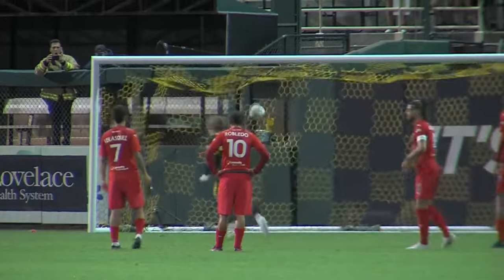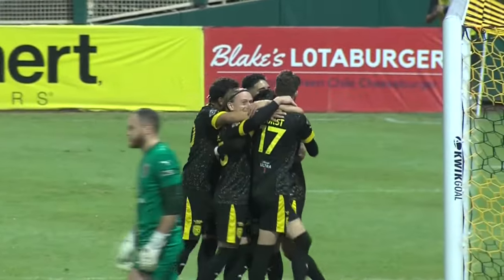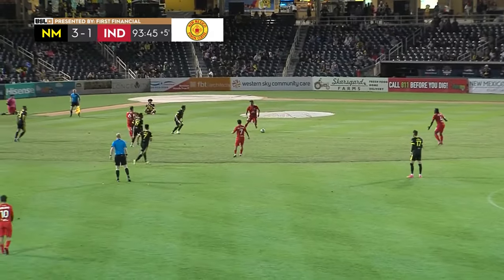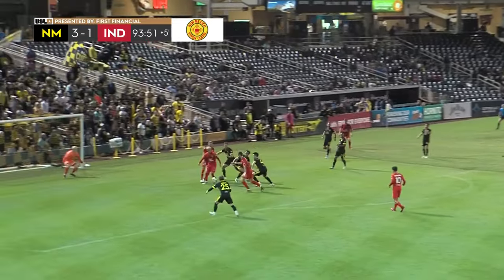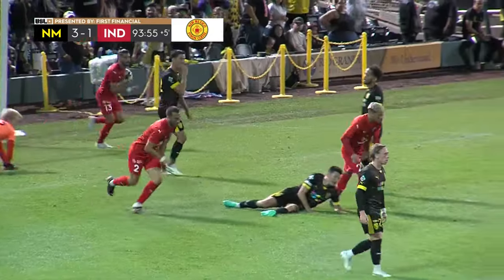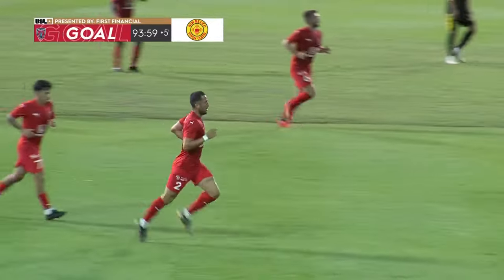I tell you what, go all the way back to that Thomas save from the PK in the first half. What a... Jack Jérôme. Sante plays this one in, bouncing around, and they pulled one back. Indy have scored a second here with still 1 minute left in second half stoppage time.